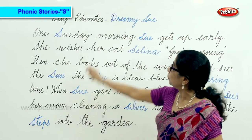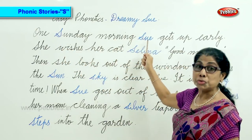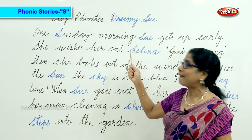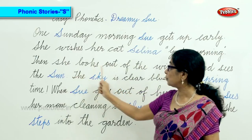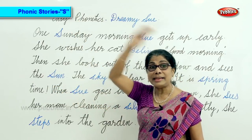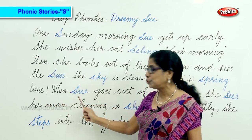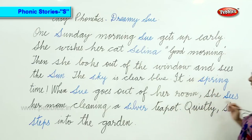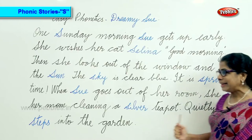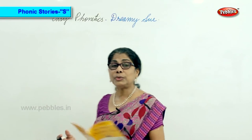Now let's read it together. One, two. Easy phonetics, Dreamy Sue. One Sunday morning, Sue gets up early. She wishes her cat, Selina. Good morning. Then she looks out of the window and sees the sun. The sky is clear blue. It is springtime. When Sue goes out of her room, she sees her mom cleaning a silver teapot. Quietly, she steps into the garden. Okay? So quietly, Sue steps into the garden. That's where we finish. Now we go on.